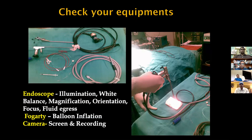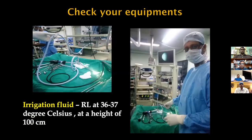This is the first basic step before starting any procedure with the endoscope, and also to check the height and the temperature of the irrigating fluid. We usually use Ringer lactate, and we usually keep it at a height of around 100 centimeters, with some amount of pressure assistance, so that if required, irrigation can be pumped in quickly.